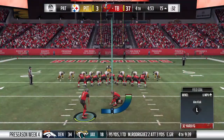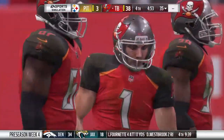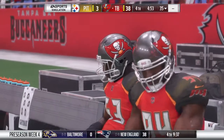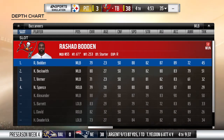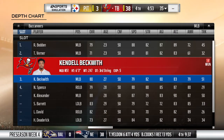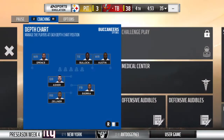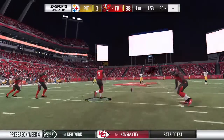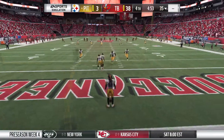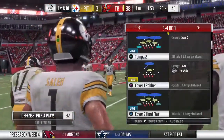They are looking strong here in the fourth quarter. And he's been a busy man, 5 for 5 now as he knocks another one through to extend the lead. The kickoff unit is out on the field, and they will send this one away. And the Steelers set to take the field.